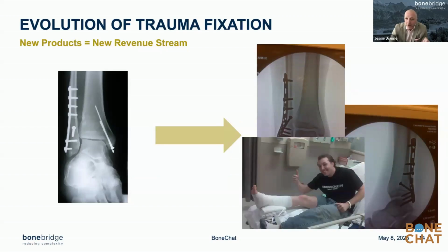That is a glorious mullet that I was rocking back in that day. But there was a progression. It started off with simple plates and screws, and then they came out with compression plates, and then limited contact plates, and then a locking plating system, and then anatomic pre-contoured plates, and then non-anatomic variable angle locking plates. And with each iteration, all these instruments had to be rehashed, new implants brought in, and every time the cost kind of went up. So this kind of built the track record.